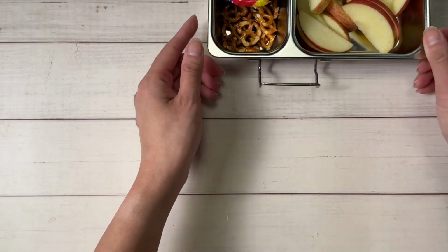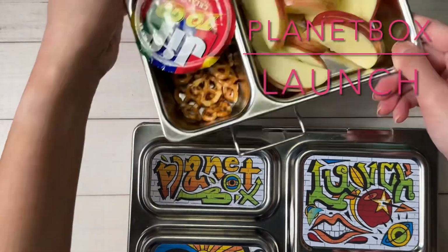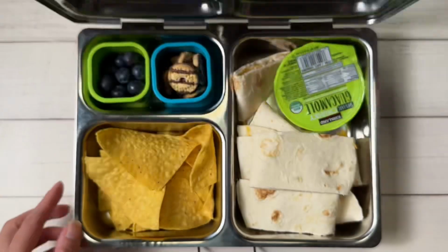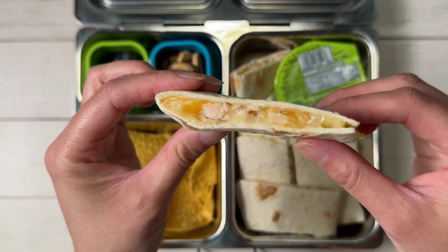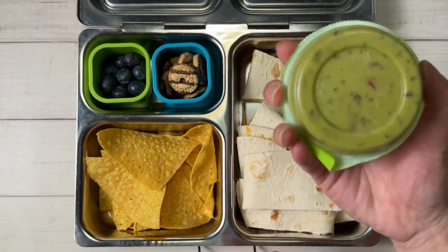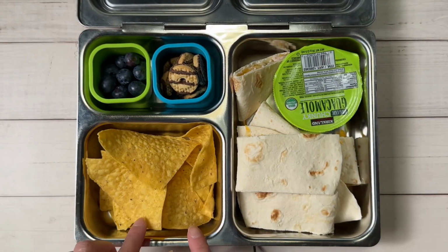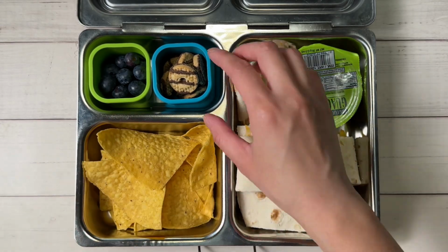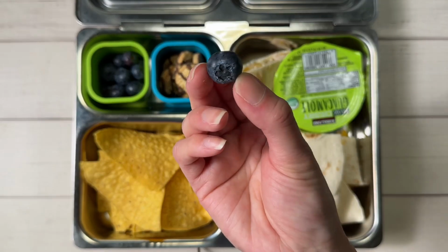Then for lunch, I have the Planet box. This is the lunch. And for the lunch, I did make my son some chicken quesadillas today, so I am doing the same for myself. I have here just 2 tortillas, chicken and cheese, and then I'm adding a cup of guac to go with that. I got these from Costco, and then I have some tortilla chips to kind of eat with the guac as well. I have 2 of the pods here from Planet Box, so I have some cookies for dessert, and then I have some blueberries in here.